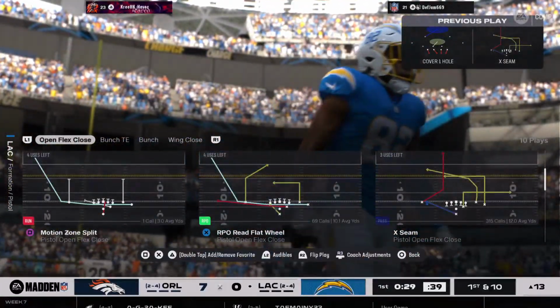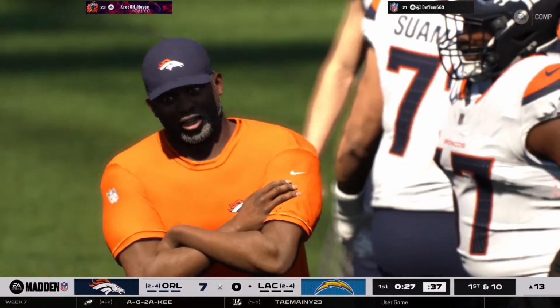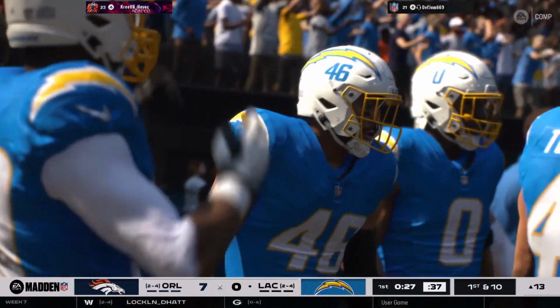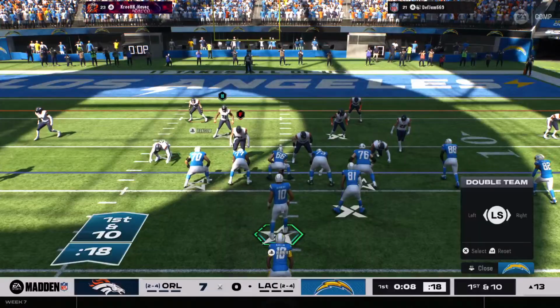What a drive this has been, just chewing up the yardage. And here's one of their best plays yet as they finally get down into the red zone and look to finish this off with 6. From the 13 now, they work on 1st and 10.